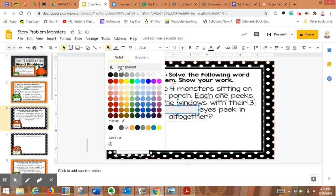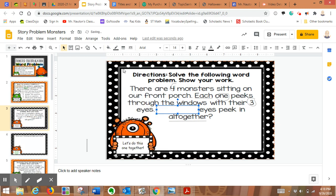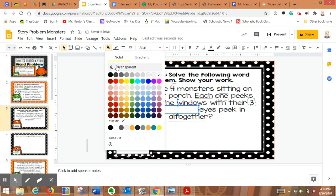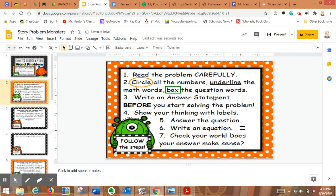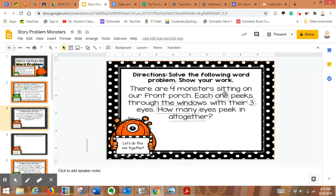I want it to be transparent, not white. See, white just makes it white. I want to come up here and make it transparent. That means you can see through it. A window is transparent. There we go. Now I've got a box around the question words. So I circled the numbers, underlined the math words, and put a box around the question words.